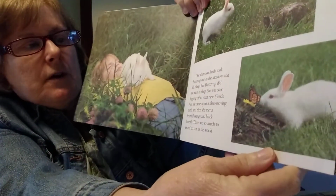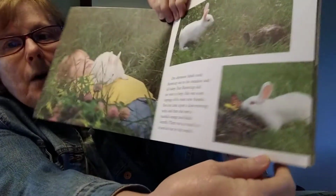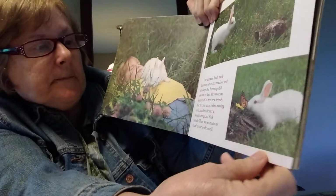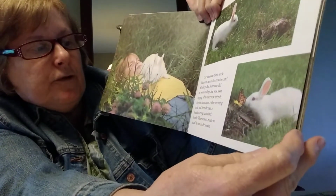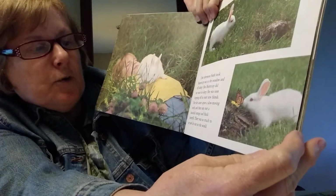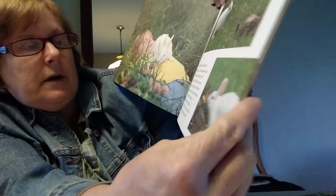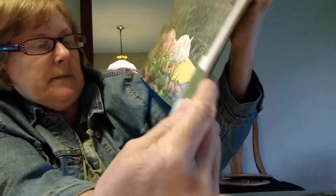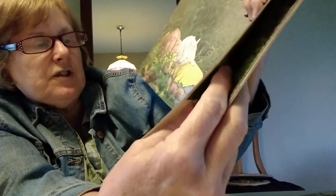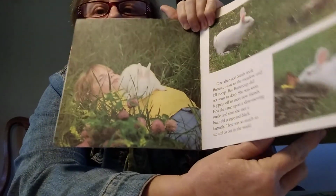One afternoon, Sarah took Buttercup to the meadow and fell asleep. But Buttercup did not want to fall asleep. She was soon hopping off to meet new friends. First, she came upon a slow-moving turtle. There's the turtle. Then she met a beautiful orange and black butterfly. There was so much to see and do out in the world. There you see Sarah asleep.